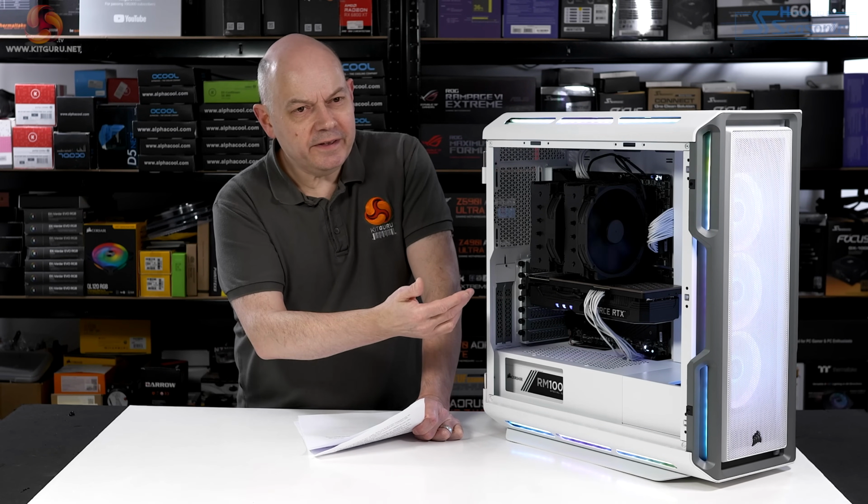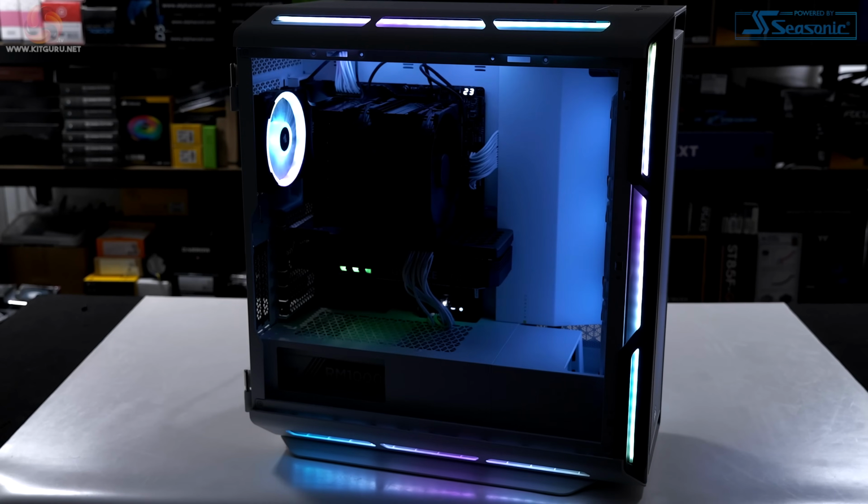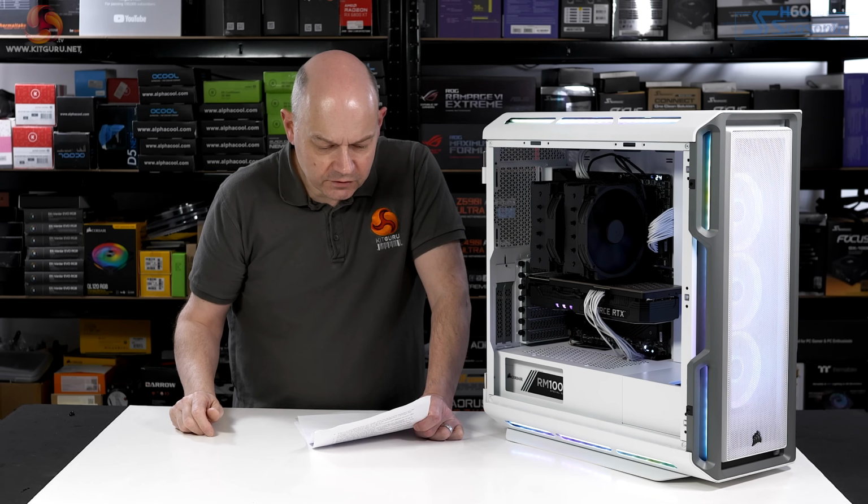It seems to me the 5000T should come with a rear fan. It looks peculiar without one. Depending on where you add a liquid cooler, or if you add a liquid cooler, you may well add extra fans in the roof. But that rear position, Corsair should have sorted that out of the factory.